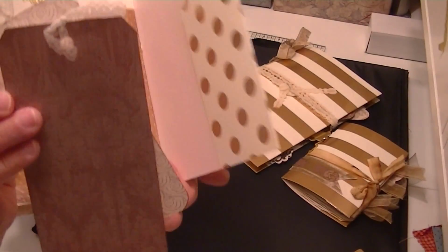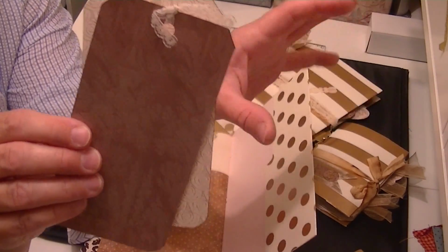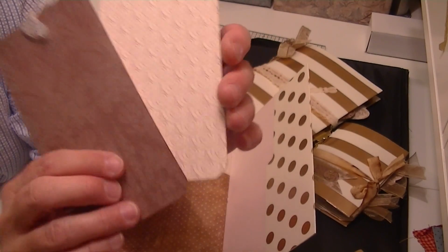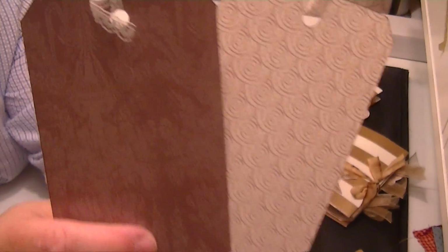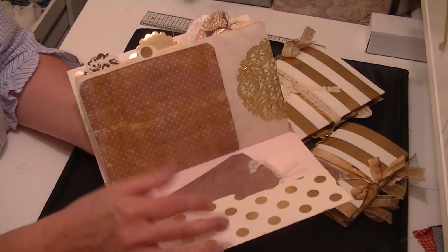with the damask. It has chocolate color, which was also so nice because the one pack that was, I got the cards, that was chocolate and gold, and then the paper pack, the paper pad was chocolate and gold too. One's got like the little swirls, and then the damask color. Just added lace. Now again, the pockets are so large, you can just put so much in them.